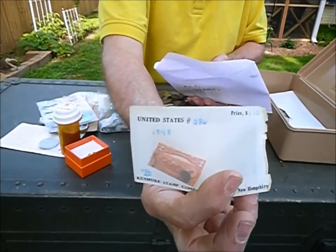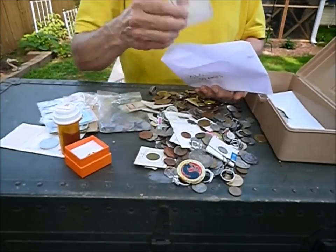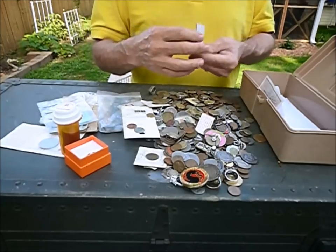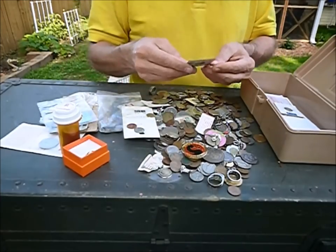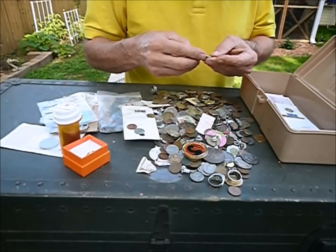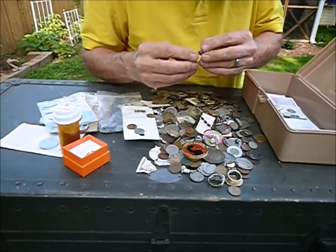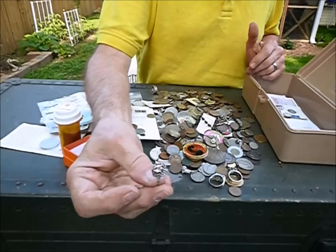Let's see that. Tell how old it is when it was 2 cents. That was 1898. Something else that doesn't belong. A 1910 Barber dime. That's nice. 1907 Indian head penny. I think I saw that earlier. Here's a silver Canadian dime. Oh. 925. That's nice.